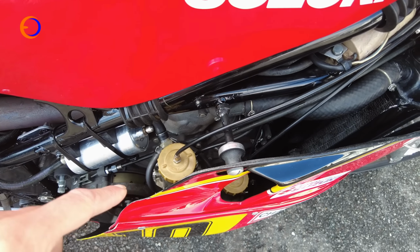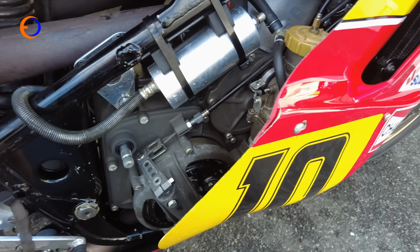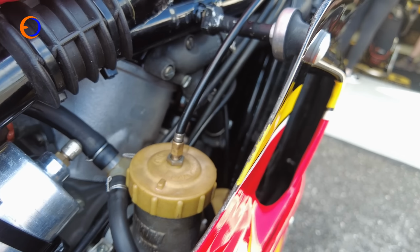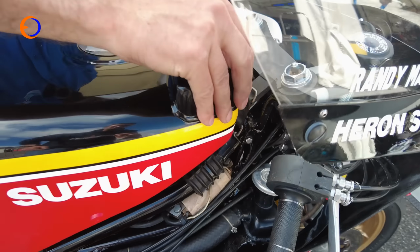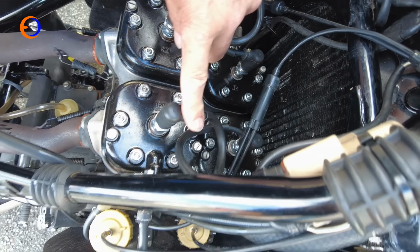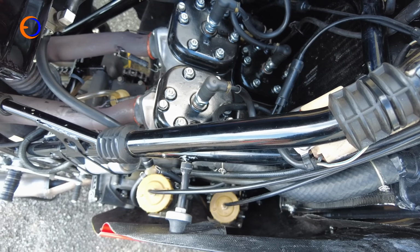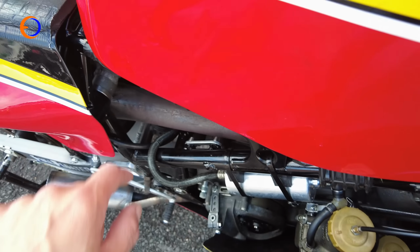Yeah. So this is a square four. Square four disc valve two-stroke. It's essentially four 125cc cylinders bolted together. If we lift the tank, you can see the layout there. Yeah. So you've got one, two, three, and four, and that's the firing order. Yeah, exhaust pipe routing is basically wherever you can get them to go. Yes, yeah. And obviously, expansion chambers as well.